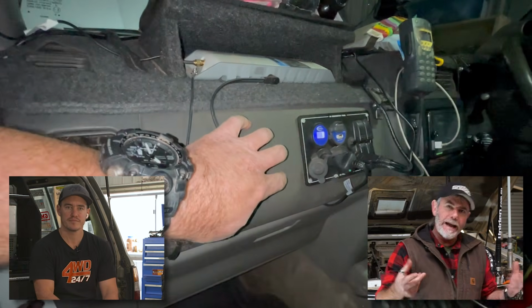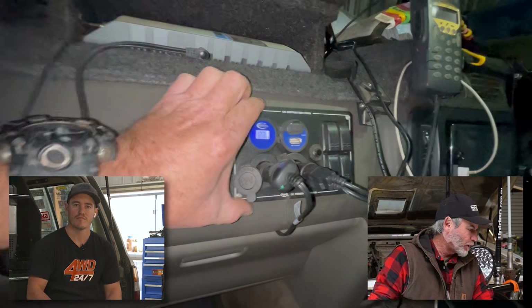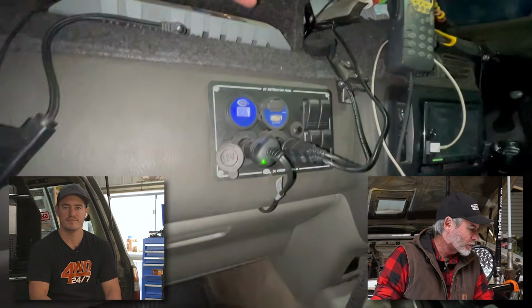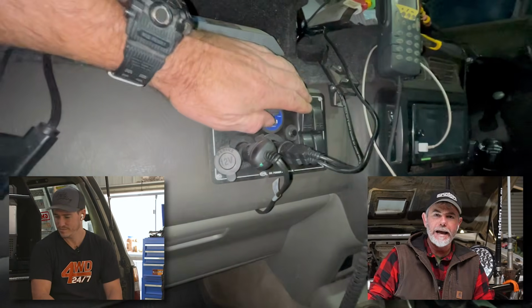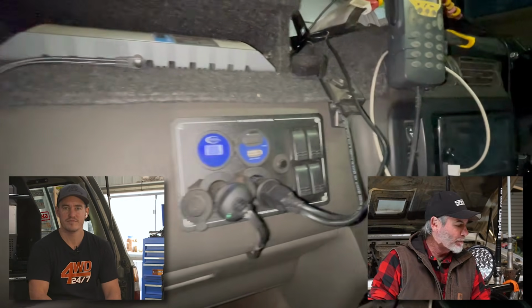Now, what I did was I undid all that, ran some wiring from the auxiliary battery up to there, and then just put in one of these distribution boards here. It's got a clock on there, some SIG sockets, some USB sockets, and I've now got a little power box, if you will, in the front of the cab so that I can power my mobile phone, my GPS units, all that sort of stuff. So that's a really neat use of that space there.